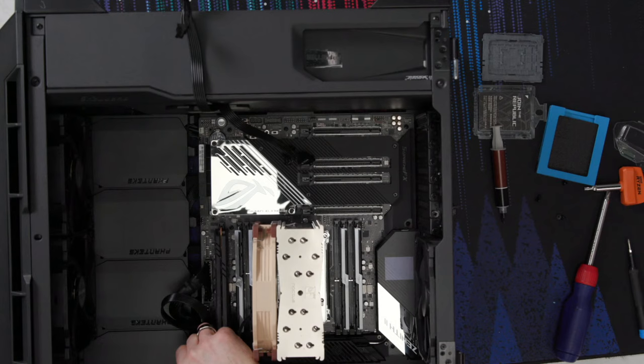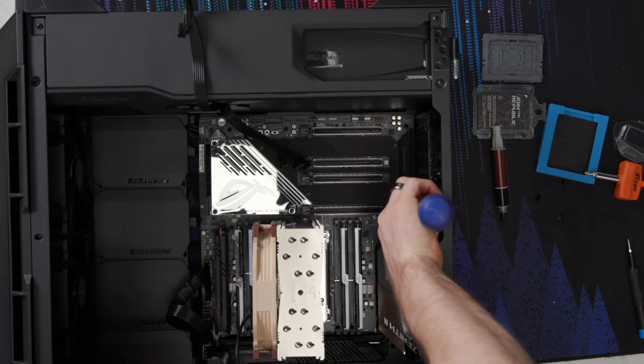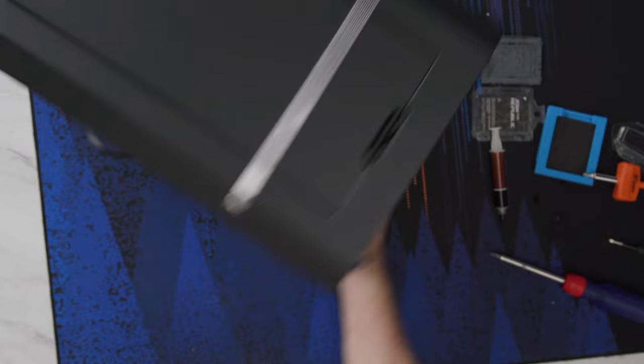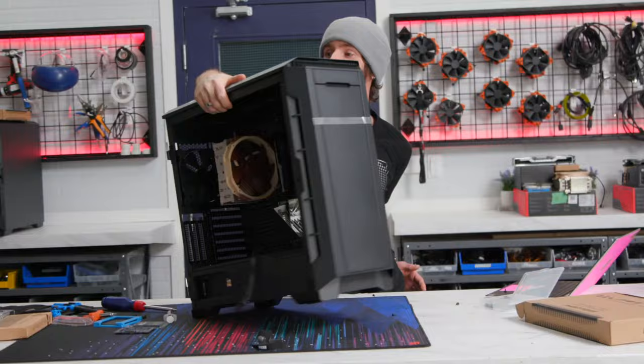Okay. CPU's in. You know what? Since I've got it, we're jumping straight to graphics card. Because, no, we can't. I have to do the front panel connectors. Damn it. Oh, it's getting heavier. Oh, boy. No, I'm good. That was very close to hitting my laptop, but I stopped it.